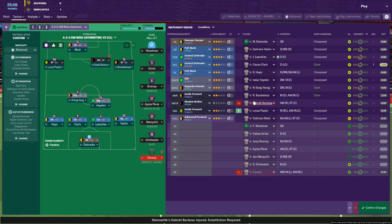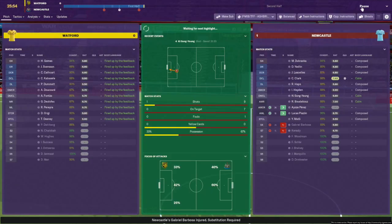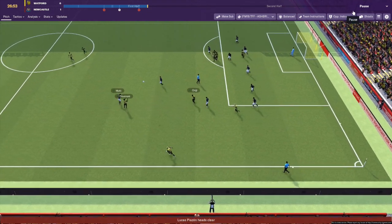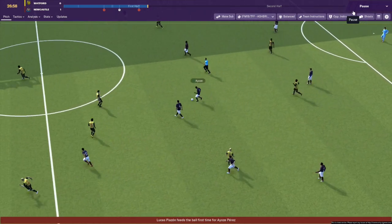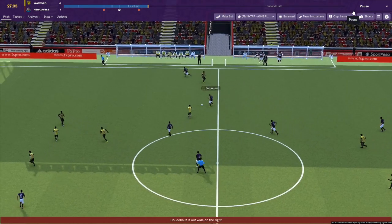It's going to have to be Boudebouz shifted out wide, and then we're going to bring on Ayoze Perez in the shadow striker role and just see if he can pick up his form again. He was doing alright at the start of the season. He seems to have dropped off a bit. He's on the ball now, though, trying to charge forward. We need to make the most of this advantage that we've got on the pitch.